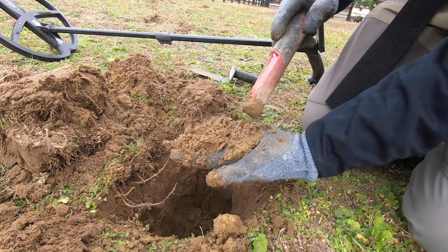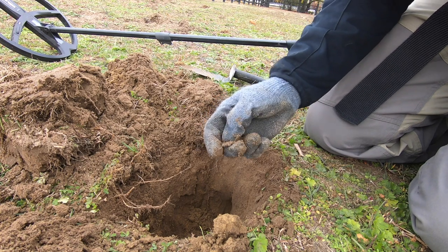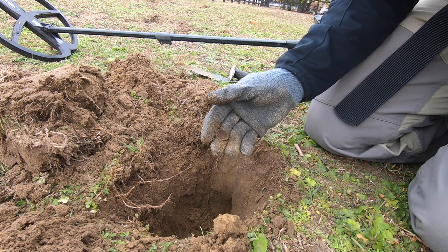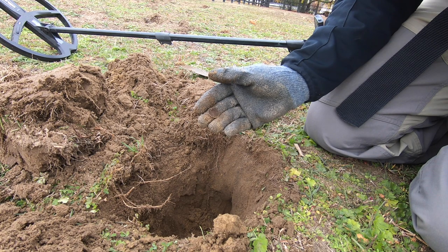Oh, come on. What is a penny doing that deep? A memorial penny, no less. 1970. Well, anyway, I hope that helps you understand a little bit about how audio response works. Okay, hopefully I'll find something older than that.